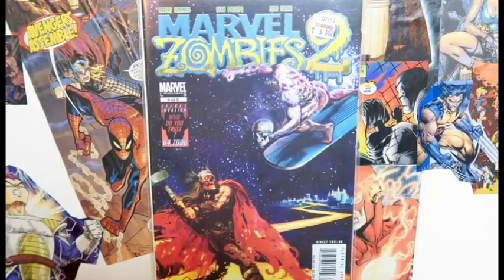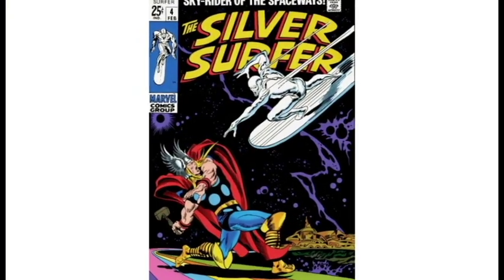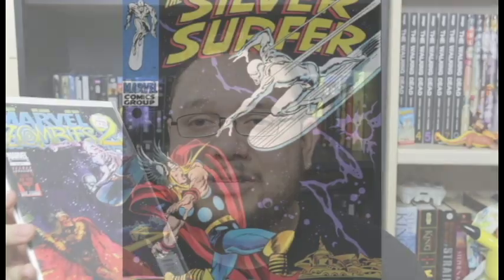The next comic I picked up is another kind of homage cover swipe, but this one's a zombified version. It's actually Marvel Zombies 2 #5 of 5. And this has the Arthur Suydam cover. It's kind of a cover swipe of the old Silver Surfer comic where he's facing off against Thor, and it's super awesome. They're just zombified. But this book's in really nice shape. I really like the cover a lot, and I think I got it for $1 at half price books, so I was really happy to pick this one up.